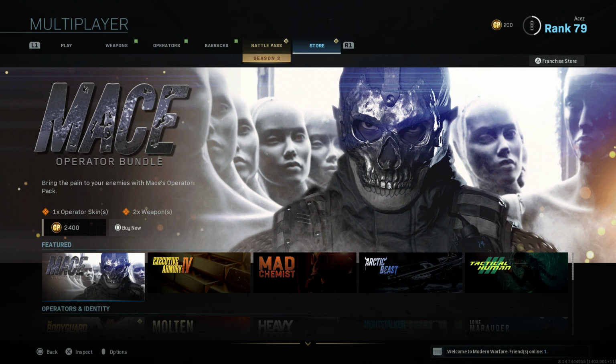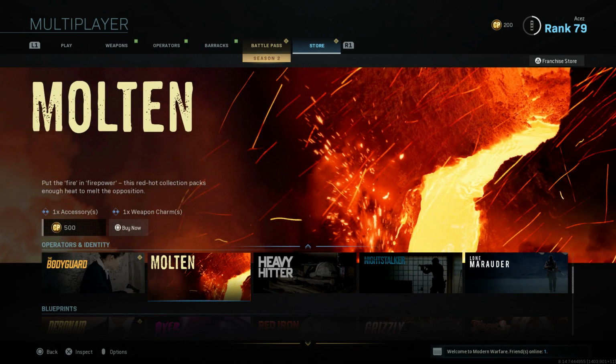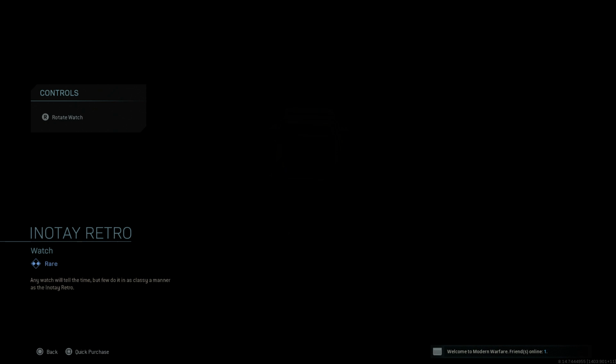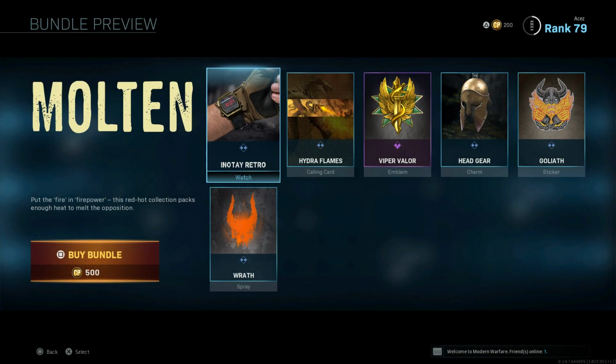Nothing new in the featured section here. Moving down, we have the Bodyguard, which is a brand new one. Molten making a return, and that is the only two in these. Molten, I always tell you guys, buy this one. You get a watch with it and five other cosmetic items along with the watch. Super great deal for 500 COD points. Don't sleep on this one. Also, the Blue Steel Bundle, if you ever see that in your Just For You section, pick that one up as well. Two very, very worth bundles.